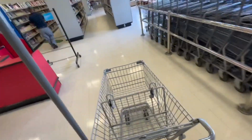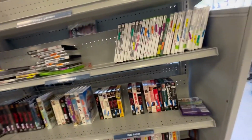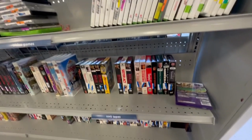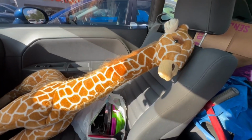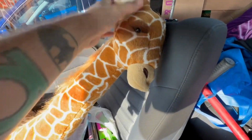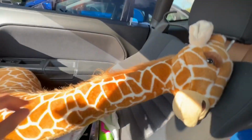I picked up some speakers, and you'll see here in a moment I check out the video game section, and the video games are pretty bare as usual. But I do find this awesome find. Totally forgot to turn the camera on when I found this guy. This gigantic 48-inch FAO Schwartz Giraffe.